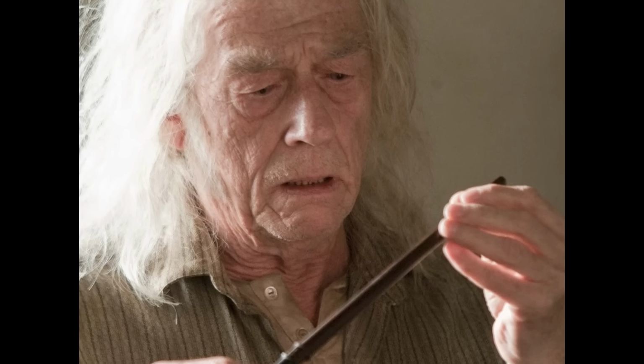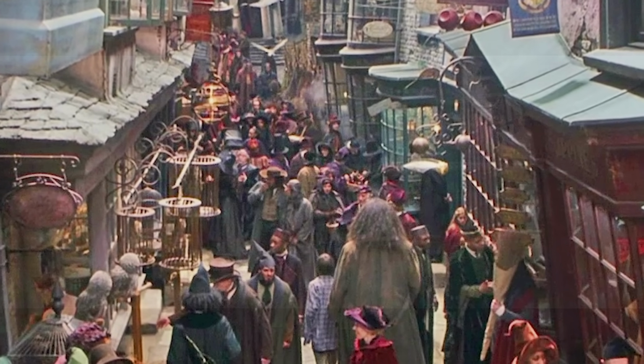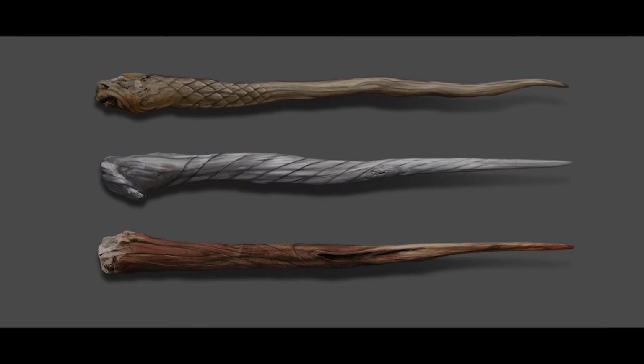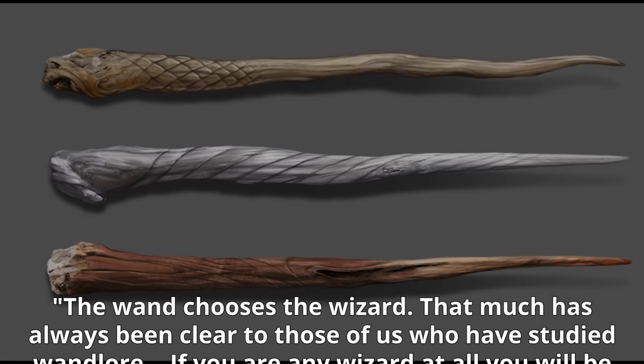One last question that I want to tackle, however, is whether using a wand is actually necessary. The importance of wand ownership in Harry Potter is emphasized to suggest that, essentially, no witch or wizard, no matter how powerful or weak, is complete without their wand. "The wand chooses the wizard. That much has always been clear to those of us who have studied Wandlore."